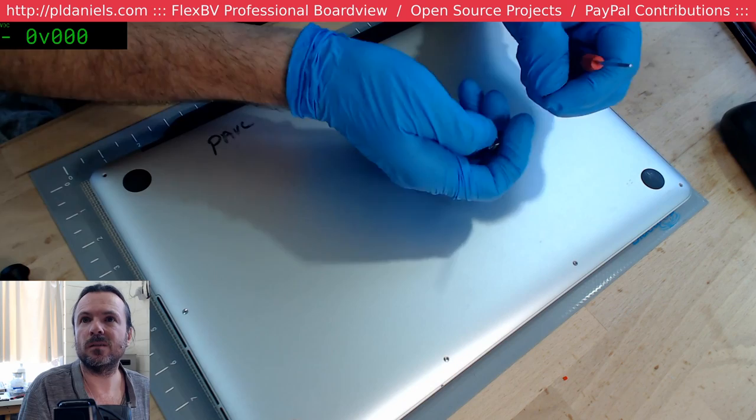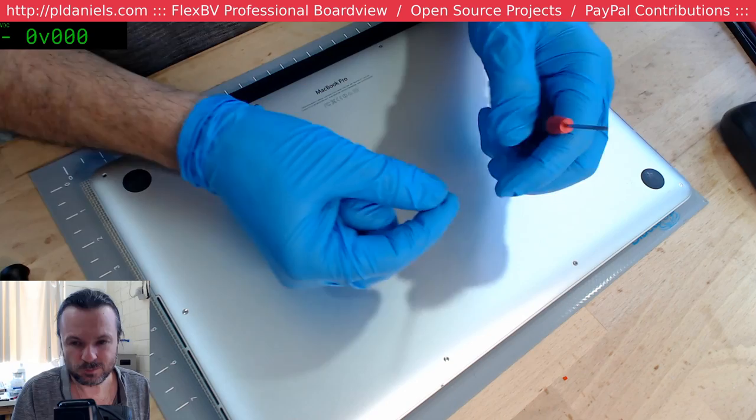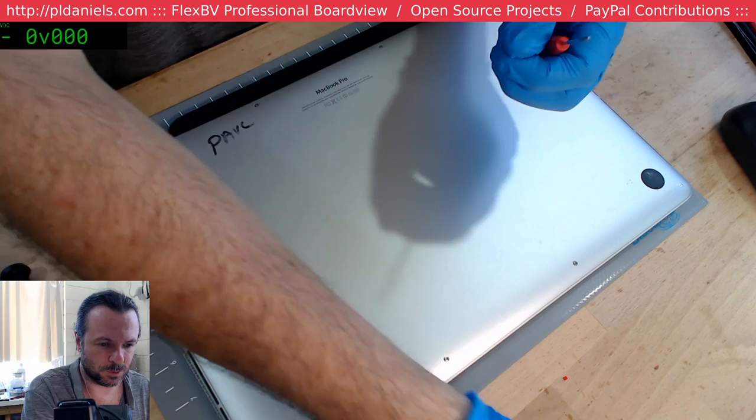Yeah, so much for that. No soldering. Didn't even heat the soldering iron up for this one. How disappointing.